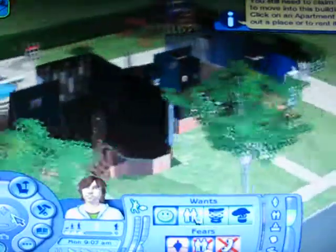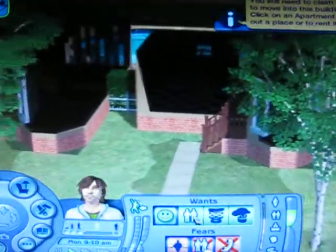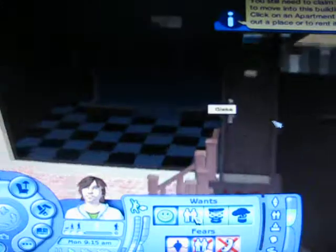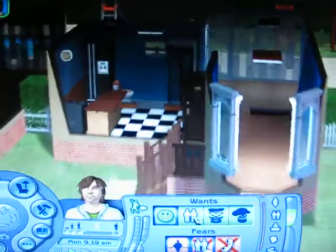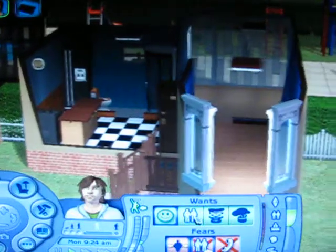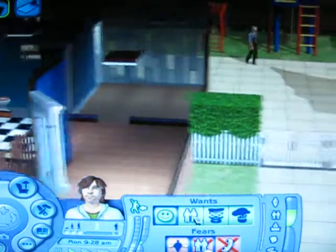All right. Well, we got the Dina family, and we got Geek, which I actually just remembered. I didn't make that family. That was actually an NPC sim. So we're gonna check out the apartment. It's pretty nice, also. Pretty nice apartment.